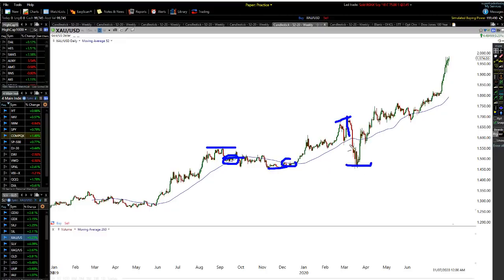Too far away, we get back to the moving average. So look at this here. In the last 2 years, we are the furthest away in the last 2 years. Now, it doesn't mean we're going to stop right now today and go back. We could continue up for a little bit longer and then come back.